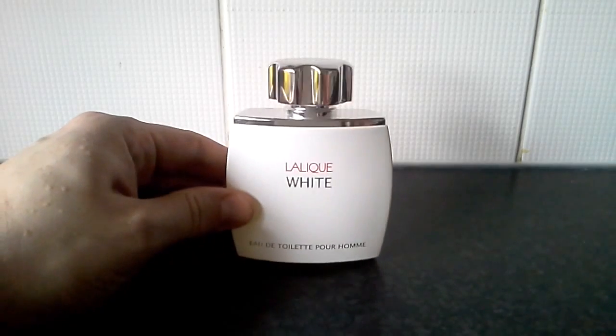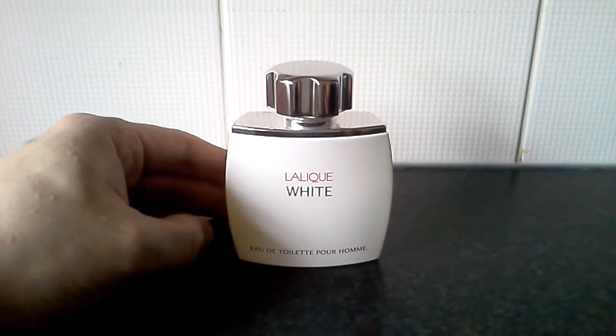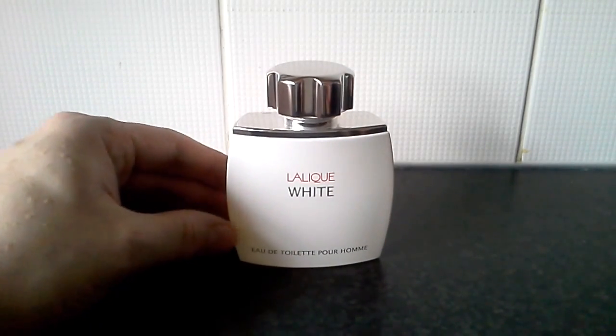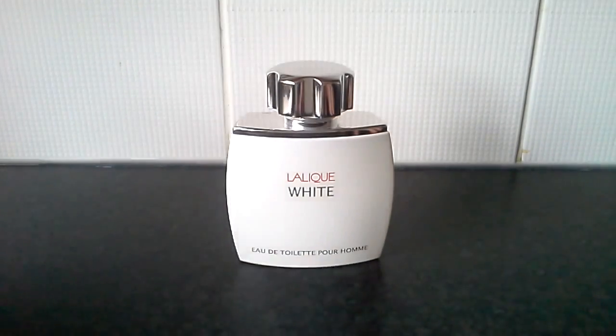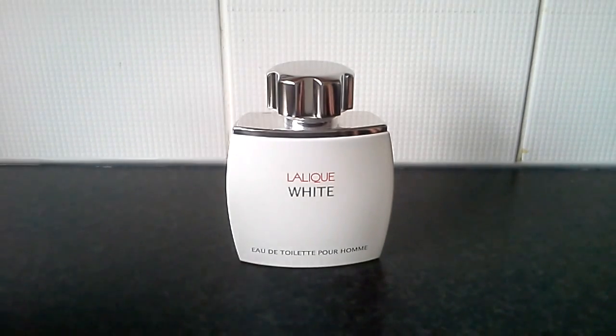There's three defining notes in this fragrance for me, and they're probably pretty much detectable right from the start, certainly the first two. So I pick up a lot of bergamot in here, which is one of my favourite notes, a really nice bergamot note in the top. One of the two most distinctive notes in here is lemon leaf. Lemon leaf gives it a very aromatic feel. And then you get tamarind.